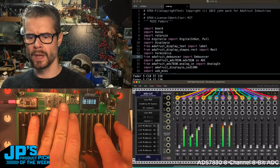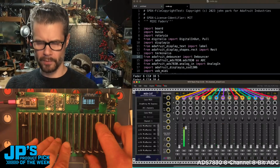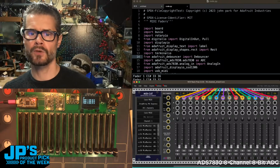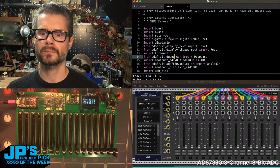But you can see here we've got some pretty stable, smooth, very responsive readings on those analog inputs. If you look up here at the code, you can see it is actually pretty straightforward to read these. So let's take a look here.